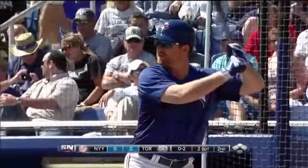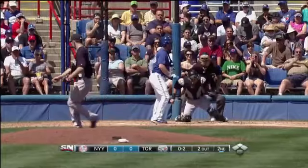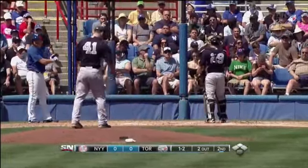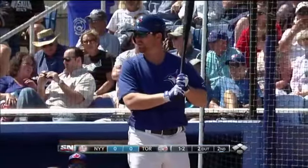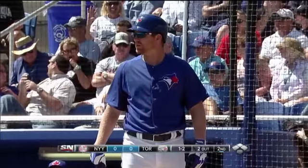And Chad Mottola, the hitting coach, sits behind the batting cage during BP and says, yep, you got it. It's back. Lind is hitting .435 for the spring, 10 hits in 23 trips to the plate, 1 home run. He's driven in 4.